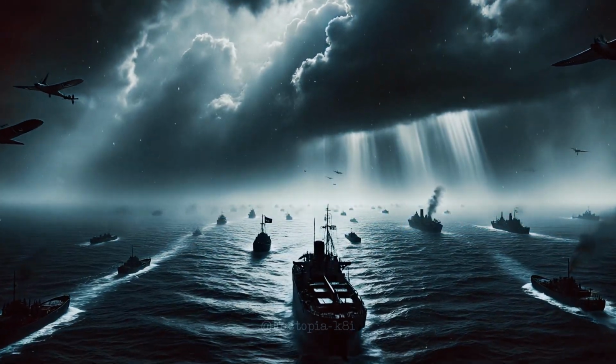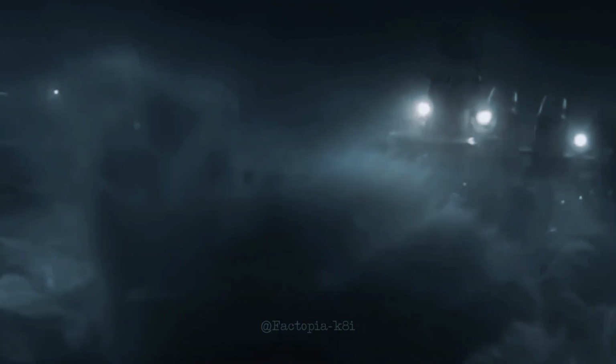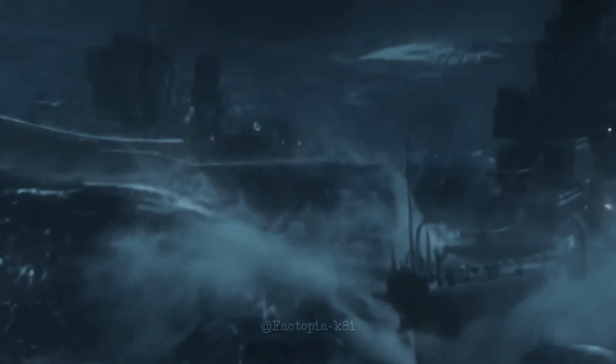In the early years of the war, the German U-boats held the upper hand. Using wolfpack tactics, groups of submarines would coordinate devastating attacks on Allied convoys, sinking thousands of tons of vital cargo. By 1941, Britain was on the brink of starvation, losing over 1,000 ships in a single year.